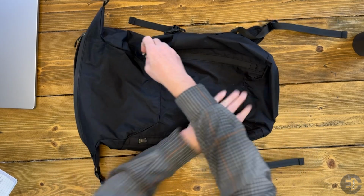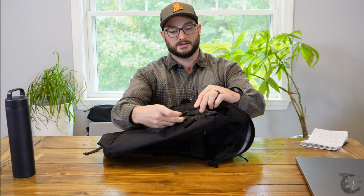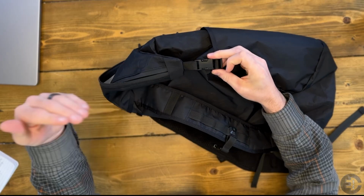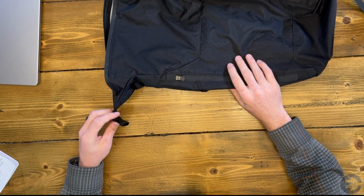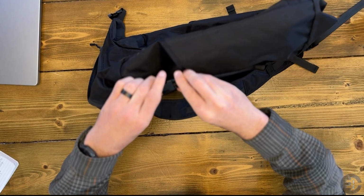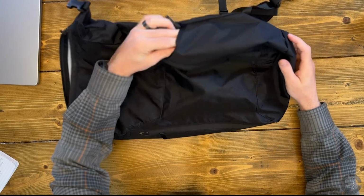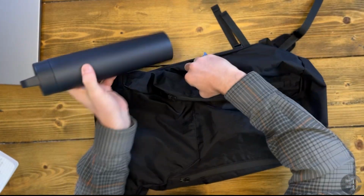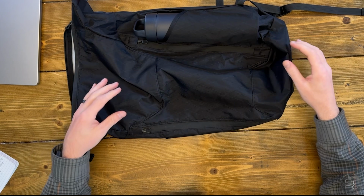This one in particular, it's not a roll top, but it does feature that side buckle, not even compression, but just to allow it to keep these large pointed top areas contained after you've packed it out. So this offers 2 bottle pockets. These are very simple bottle pockets. There's no elastic, nothing to keep retention on the bottle, but they do fit some of the slimmer bottles pretty well.